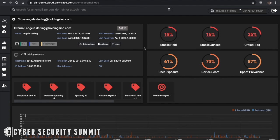Immediately we can see what Angela Darling's email activity looks like. We know Angela was recently in the press, so her exposure is high right now, and she became a prime target for a flood of new attacks. The number of emails completely held for her were extremely high, and her user exposure score was indicative of why that may be. You can also see Angela's spoof prevalence is high, meaning Angela is not the only intended recipient of fake emails.